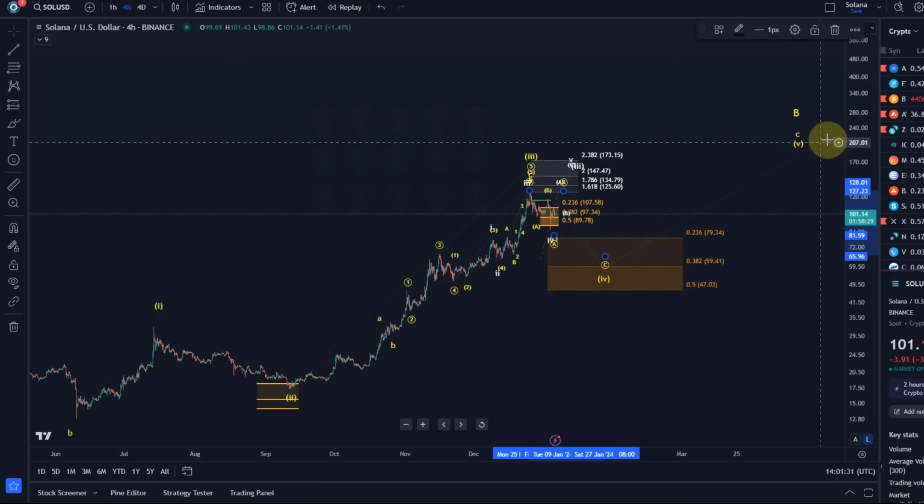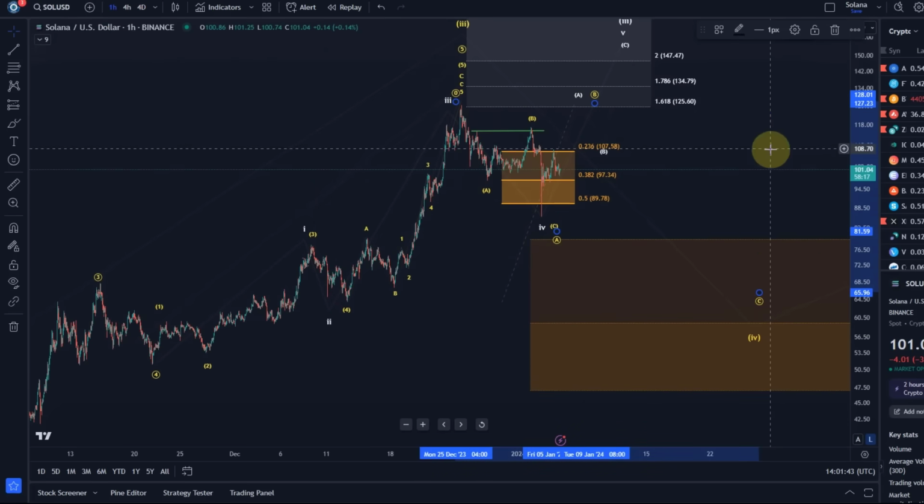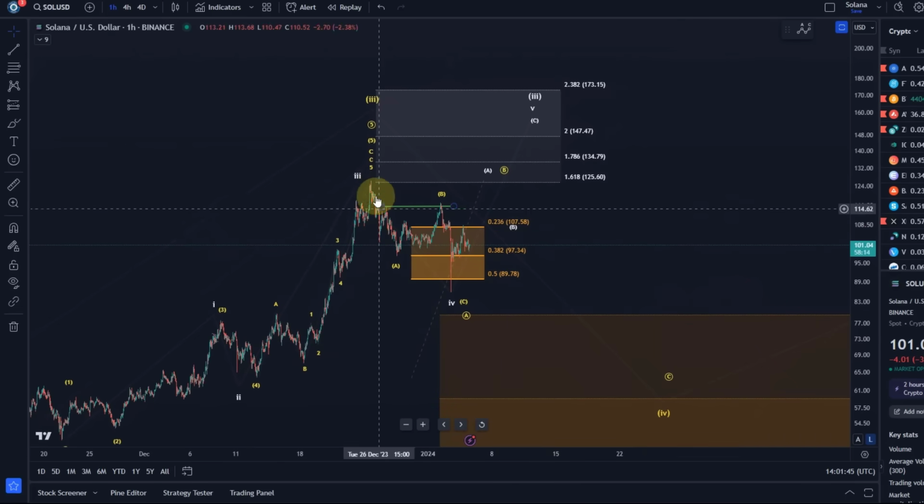So it is a bullish structure. We should still get one more high, but this wave 4 might take a few weeks to play out anyway, maybe even a couple of months. So the main question we're dealing with is, is the wave 4 already over or not? So is the wave 3 already over or not?